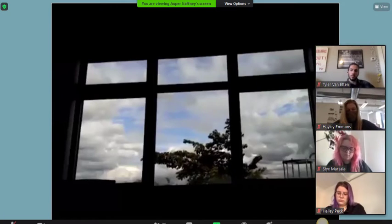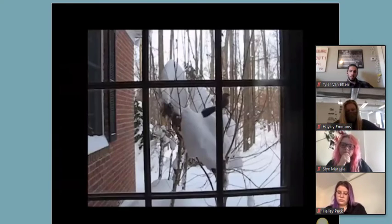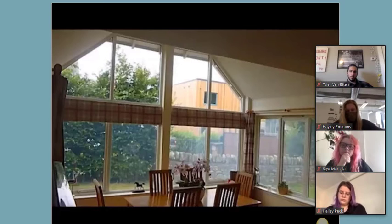and connecting that with sensors to detect when birds fly past the windows and turning them opaque. Oh, neat.